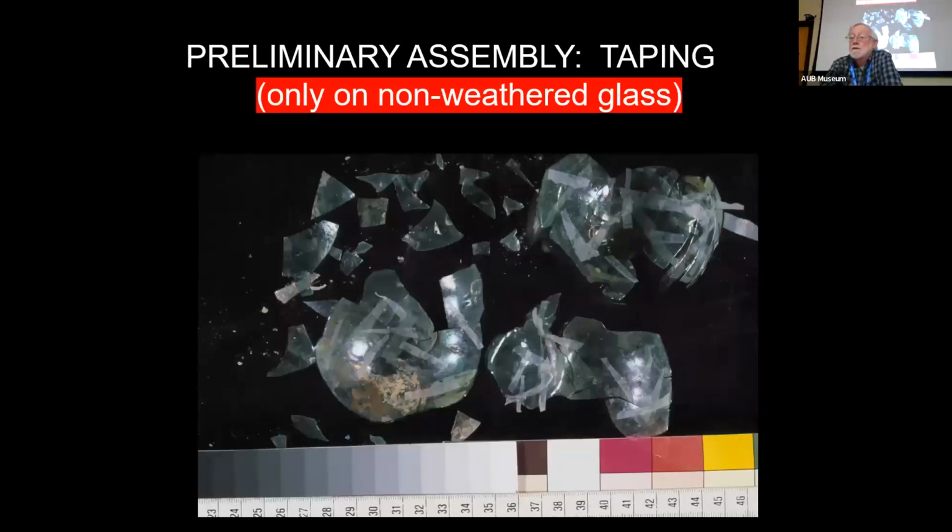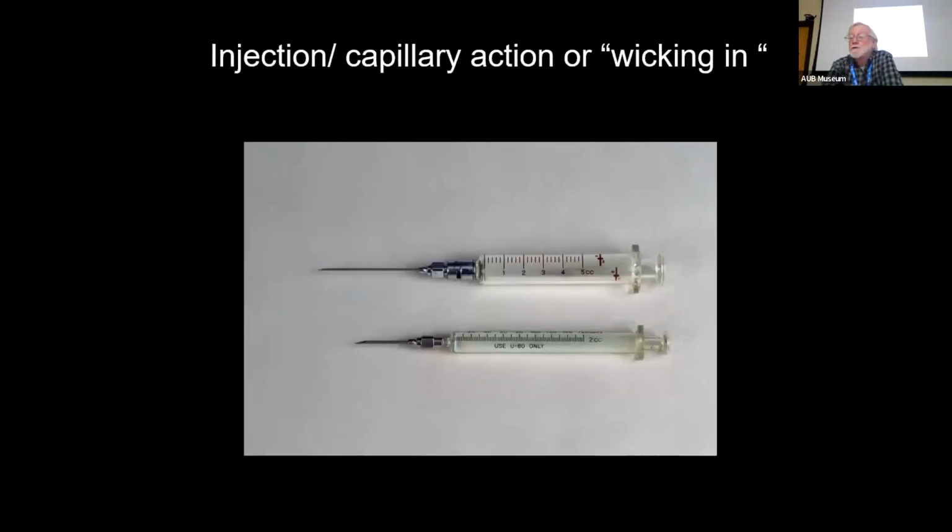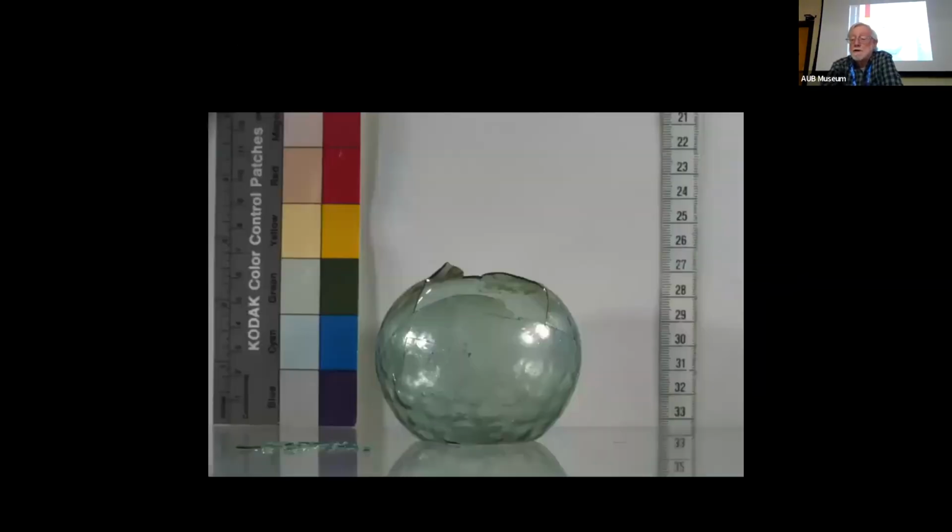Another possibility is to tape the pieces together. This is only good if you have a surface that is strong enough and unweathered to tape the glass. So here's a little Roman jar that was taped together. You do all the taping first, and then you introduce the adhesive. So these are the small bits of tape I used, and you introduce it with a syringe or a paper. And here's the finished product. And then you remove all the tape.